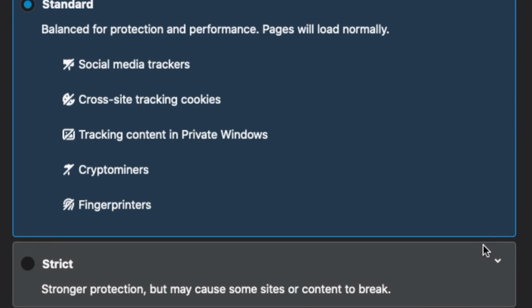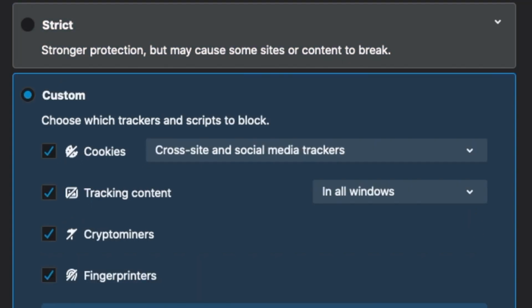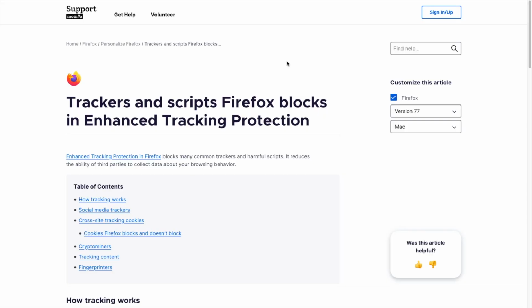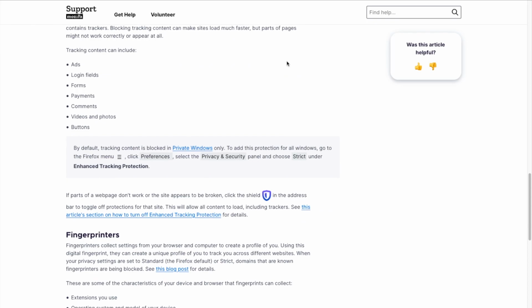The strict preset stops everything the standard does, with the addition of stopping tracking content in both regular and private windows. Firefox notes, though, that strict protection may break certain sites. Then lastly, you can use a custom preset, which lets you choose which trackers and scripts are blocked. You can see a more in-depth list of what Firefox's enhanced privacy protection protects you from on their website.